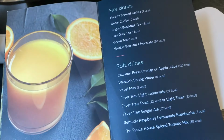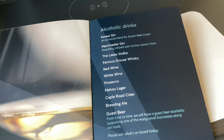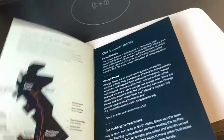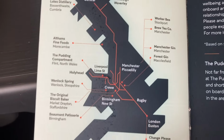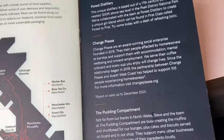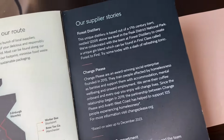You can have a selection of hot drinks, soft drinks, and don't forget, all this is complimentary with the first class fare. Alcoholic drinks, a really good range of beers, spirits, red, white wine. It's pretty good. What I really like about Avanti is they list the suppliers, and they try to use food suppliers from along the West Coast mainline route, as can be seen on this map. And they also use Change Please Tea and Coffee, which helps a homeless charity. So well done, Avanti, for the menu.